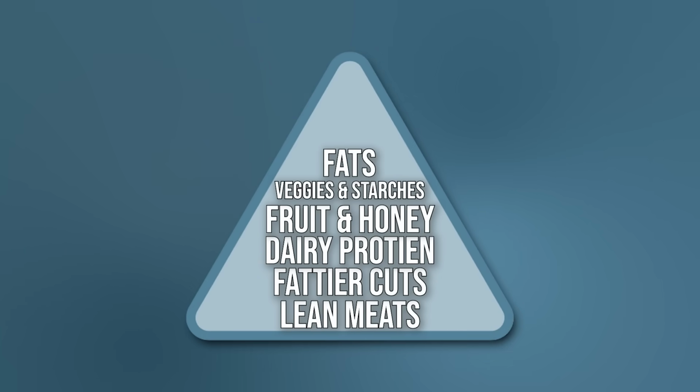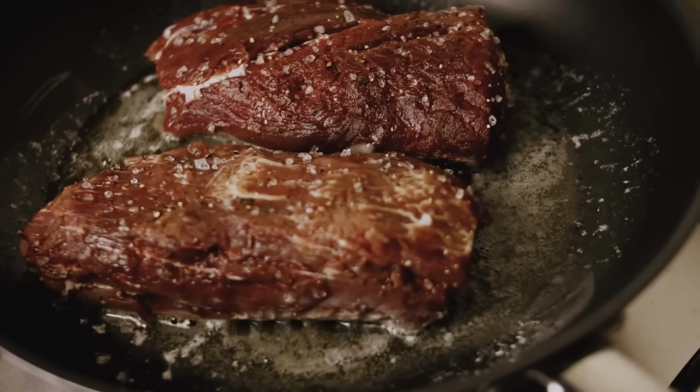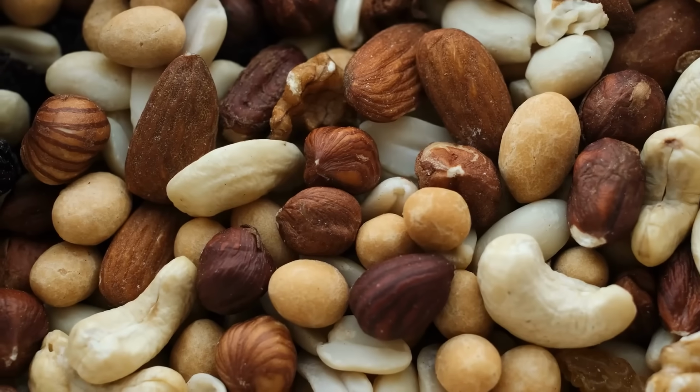Next up, I have the fats. And with the fats, these are very strategic fats. They're not bad because they're towards the top of the list. It's actually still a pretty big chunk. I'm getting enough from my dairy, I'm getting enough from my meat, but now I might add in some extra olive oil, I might add in some extra nuts.